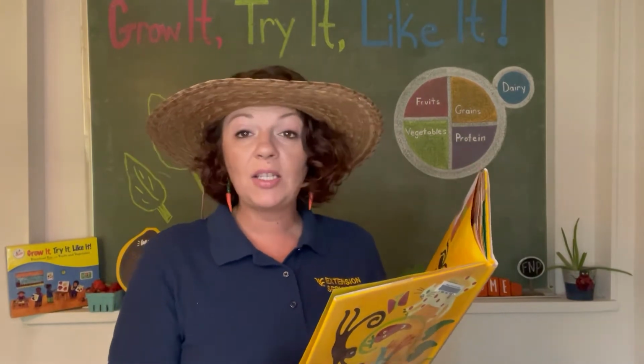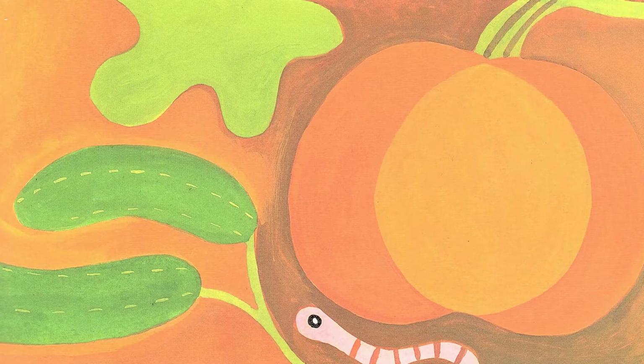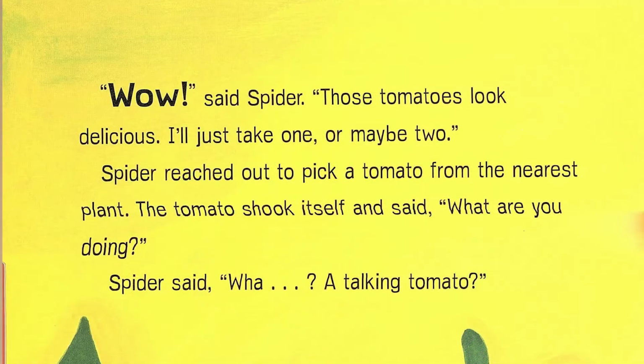When Spider got to the farm, he couldn't believe his eyes. Huge cucumbers lay on the ground. Giant pumpkins rested under green leaves. Juicy tomatoes hung from vines. "Wow," said Spider. "Those tomatoes look delicious. I'll just take one or maybe two."